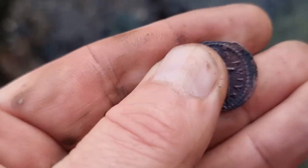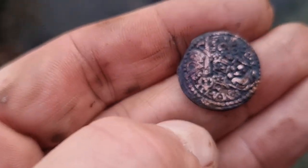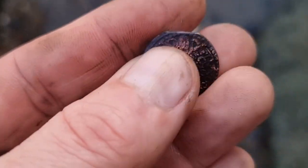Looks like it says angel or something around the side or angle. Whoa, what a beauty.